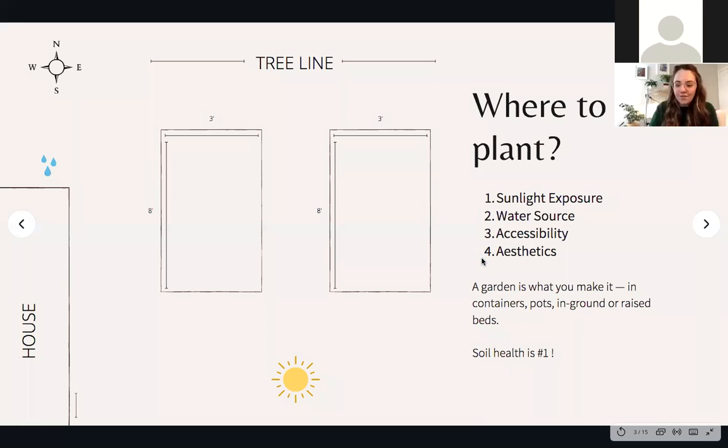For creating your garden space, what I have up here on the slide is two garden beds. Tree line to the north, the sun, of course, in the south, and the house, I should say, is on the west. When building your garden, whether it's in-ground or raised bed, always think about four different things: your sun exposure, your water source, the convenience or accessibility, and the aesthetics.